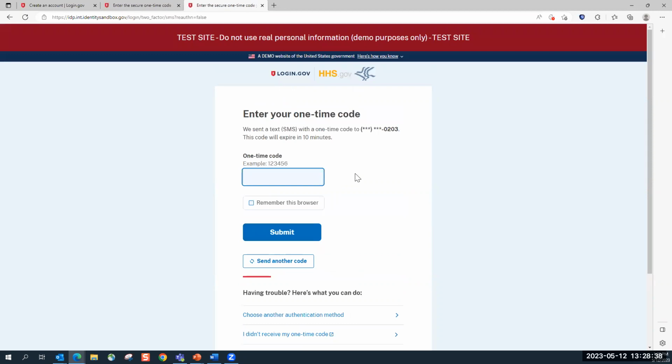Now it's going to pop up the authentication method. So again, I'm going to check the test account that I set here and type in the code. Okay. And then you're going to hit submit.